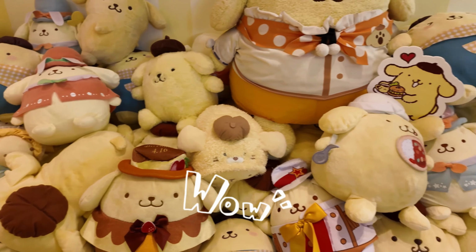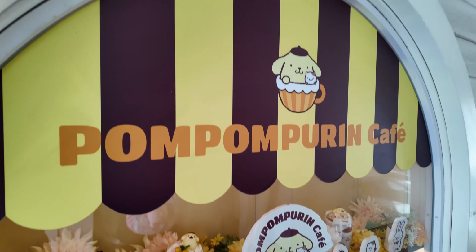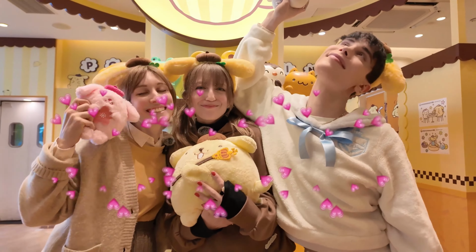Our number one pick for the most kawaii cafe in Japan is Pompompurin! This cafe is located in Harajuku in Tokyo. It's very accessible and so cute. Even the outside is decorated for this cafe. Yes, it's one of the most adorable cafes I've ever been to. When you step inside, you feel like you're stepping inside Pompompurin's world.